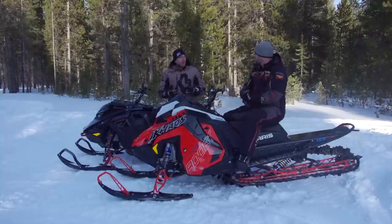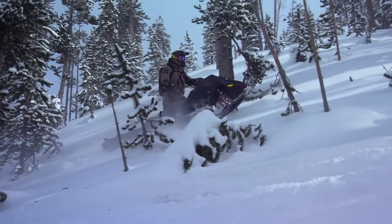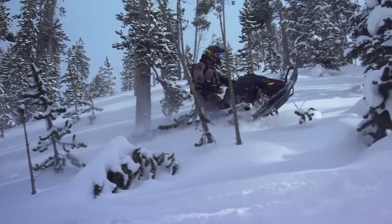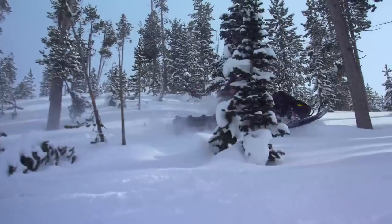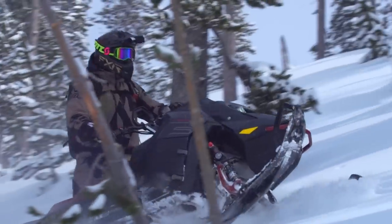And truthfully, I've always loved the Polaris RMK ergonomics. They've always fit me really well. But the G5 and just the way that they've changed a few things, this fits perfectly for me. I felt right at home. Everything was just where I wanted it. It felt good when I was side hilling. My feet felt good moving over the seat. I really like the seat on this sled.